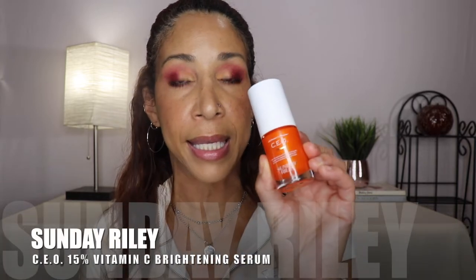So we spoke about AHAs, BHAs, vitamin C, and vitamin C again is a great antioxidant, which will help protect your skin from the environmental aggressors. So that's why it's so important, especially to use it in the morning, right? And all these serums, you can layer one over the other. So for example, in the morning after I've hydrated my skin and it's already absorbed, I'll go in with a vitamin C.